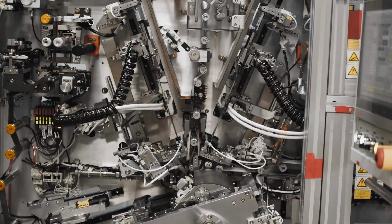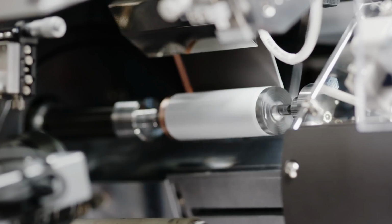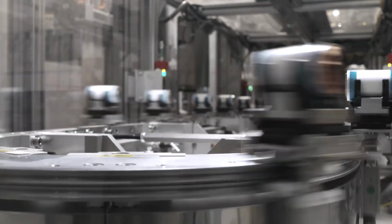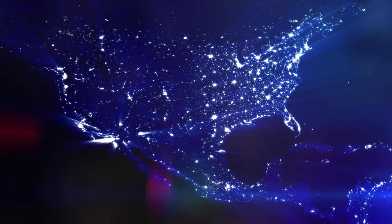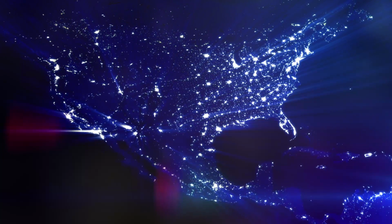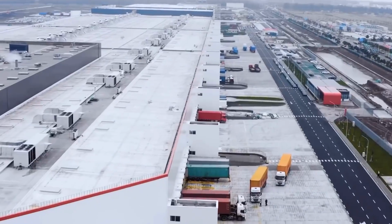This embrace of LFP battery chemistry in North America also sets us up for the return of the Model Y standard range option. You might remember this option being available in January for just about a week on the Tesla website before vanishing completely. It's a single-motor rear-wheel drive variation that was originally listed with 244 miles of range. This car was never sold in North America, but has just now been launched overseas with production at Giga Shanghai.